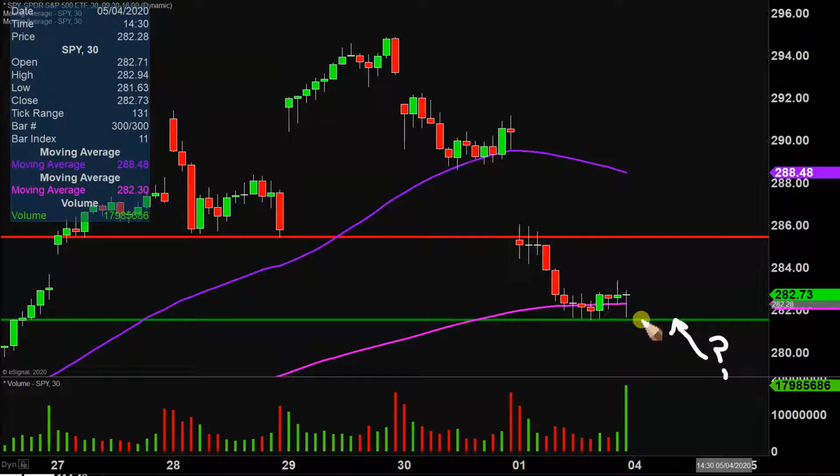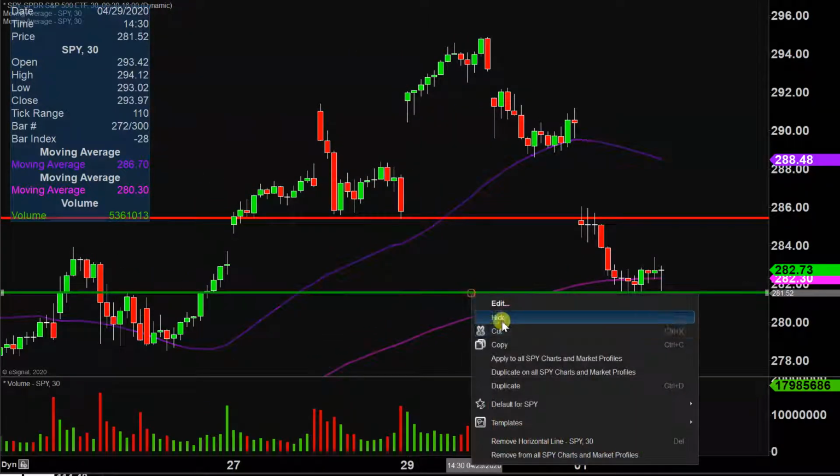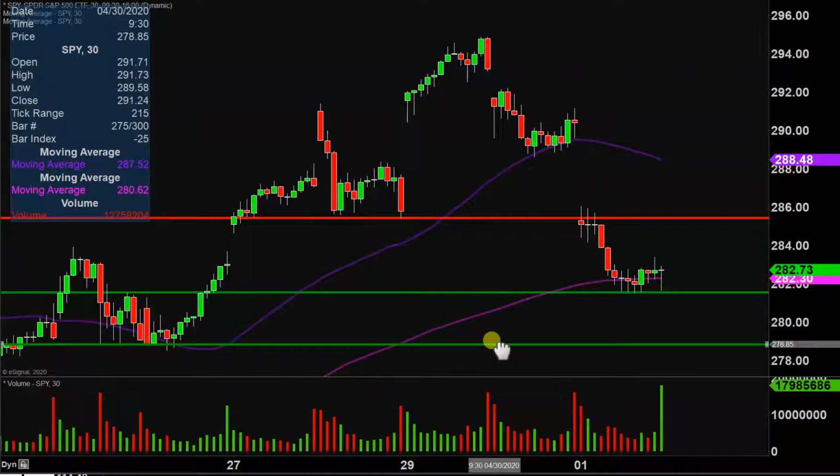Is that level going to hold? Because if it doesn't, does that mean that it's for sure going to collapse? I'm not saying that. My point is the next level of support in the event 281.50 does not hold up, not until down around the 279 mark.